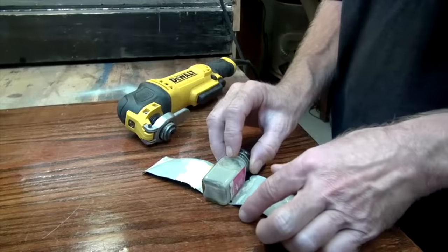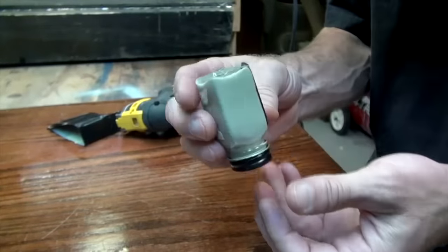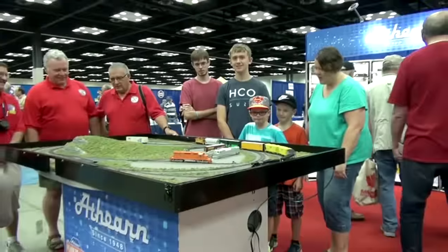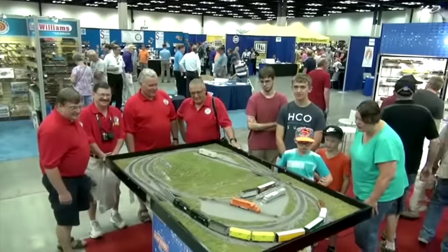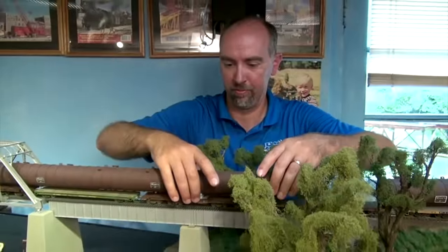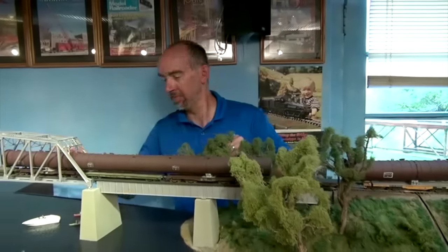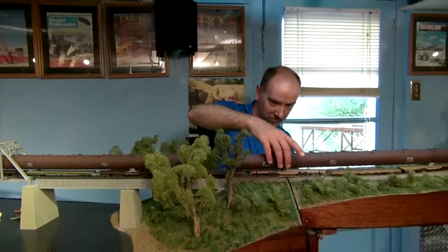For tool tips this month, we show how to use an oscillating sander to easily shake our modeling paint prior to airbrushing. For this month's layout construction segment, we refinish an existing folding trade show layout for Athearn, and then we deliver it to a trade show. Also this month, Matt Herman from ESU LokSound demonstrates, explains, and shows how his line of sound decoders can enhance our operating experience. And that's the lineup for this November 2016 What's Neat.